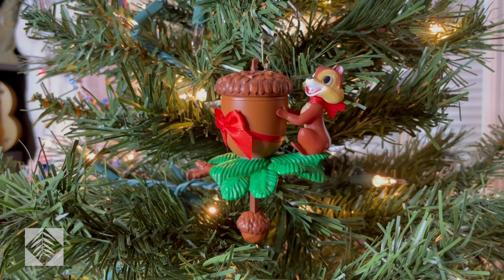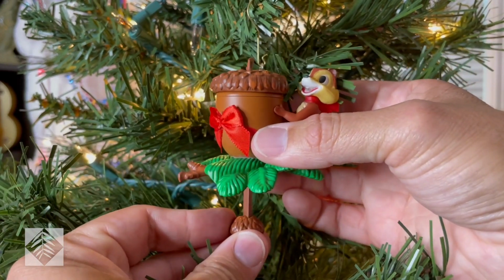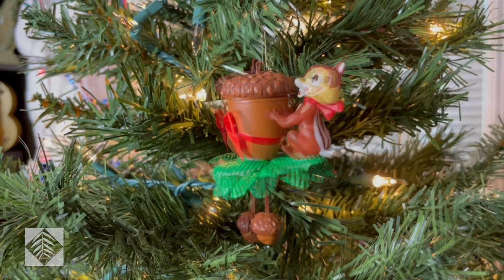This is an action ornament of Chip and Dale. Chip is holding the acorn in place, but if you push up on the little stick below that has a tiny acorn under the bigger acorn, you'll see Dale pop up out of the acorn that Chip is holding on to. It's very cute.